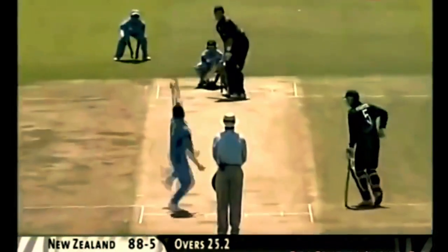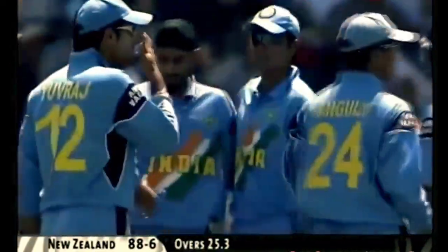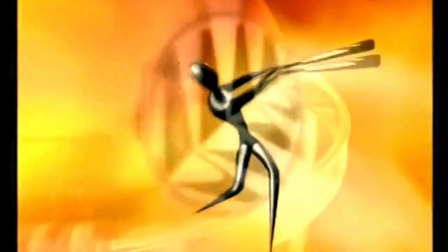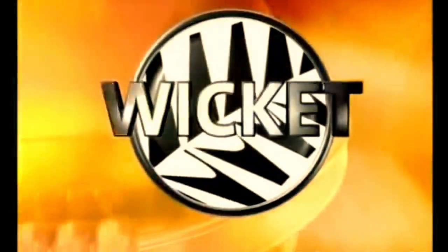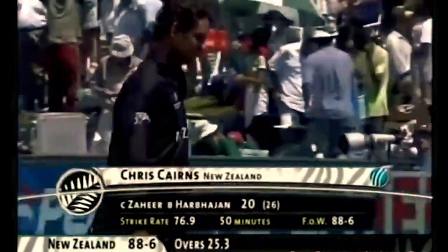Nice gentle loopy half volley, and it gets the Cairns treatment. And he has, can you believe it? He's hit it straight back to point's throat. The simplest of deliveries to put away, and this dismissal really sums up New Zealand's day to this point. And also India's day. Just when a batsman has looked dangerous or looked ominous, 20 off 26 balls for Chris Cairns, and the Indians have managed to send him back packing. Slowish ball, and trying to hit another boundary because there's no sweeper cover. Zaheer Khan gets a simple catch at point. He's happy, not Chris Cairns. 1 for 20 and New Zealand 88 for 6.